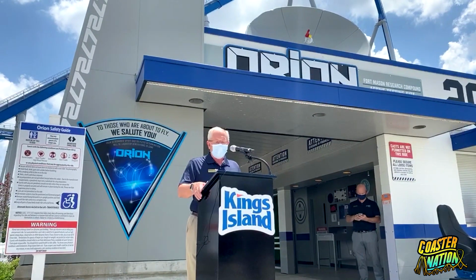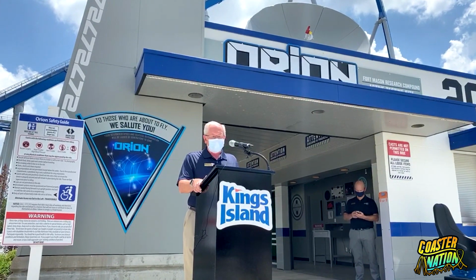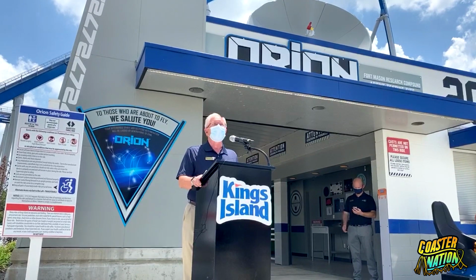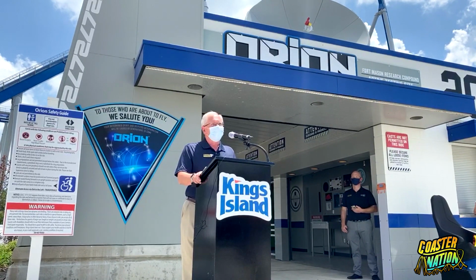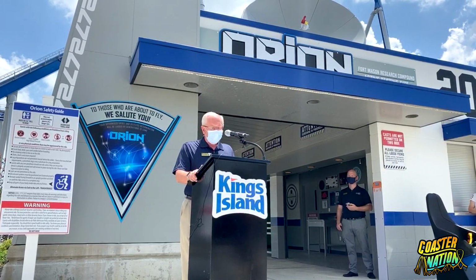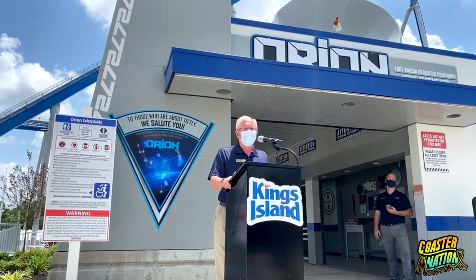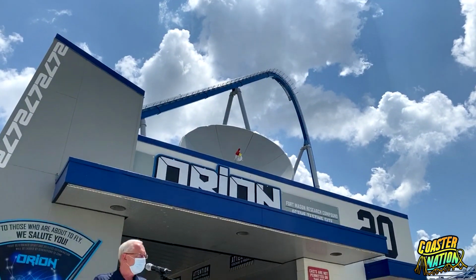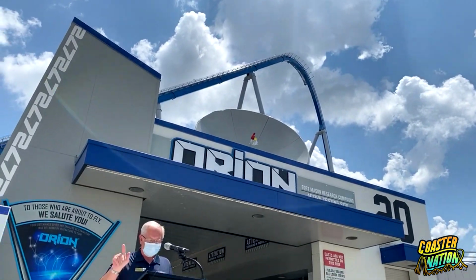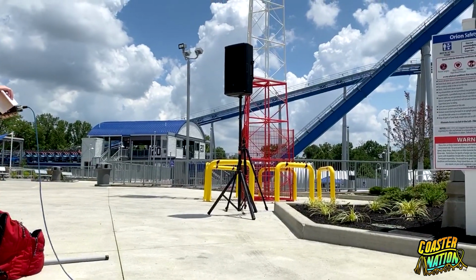As you know, Orion is one of only 7 giga coasters in the world, and Kings Island is, to say the least, excited to finally be able to unveil it to you and our guests. I will tell you, it is fast, smooth, and provides plenty of airtime and elements in the 5,321 feet of track. And I can tell you from experience, I've ridden it 4 times now, the views from the top of the lift hill are nothing but spectacular.